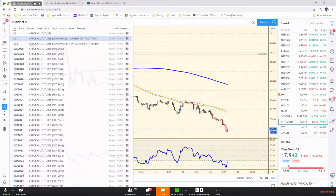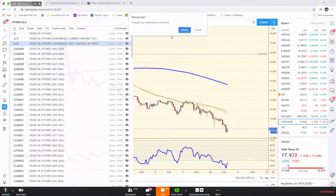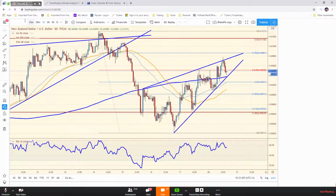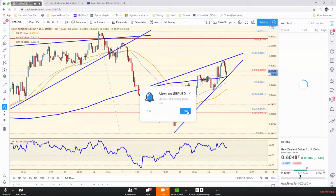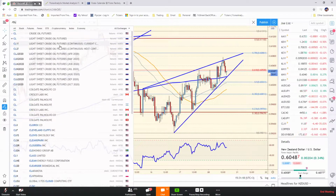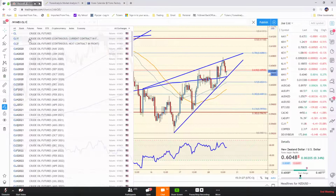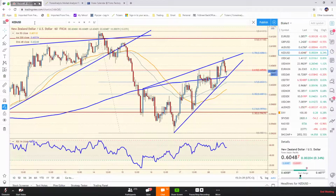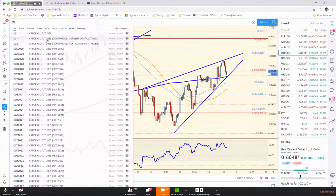Why isn't it loading? Shoot. I don't know why it's not loading, so I'm going to have to reload it here really quick. Let me do that. We have the current month in crude. Why is it not loading? It was just loading earlier. You guys have the same? I don't know why it's not loading up. You want to load the front contract? Yeah, I'm trying to get the front contract. Use US oil.